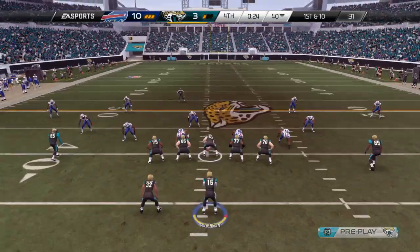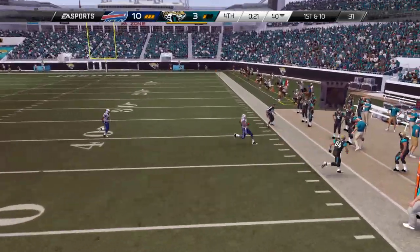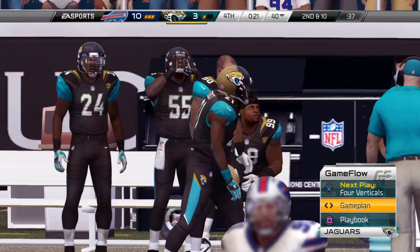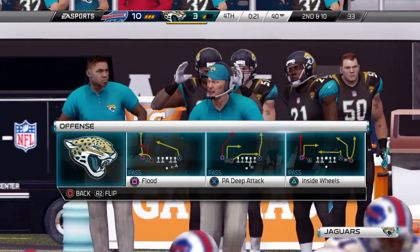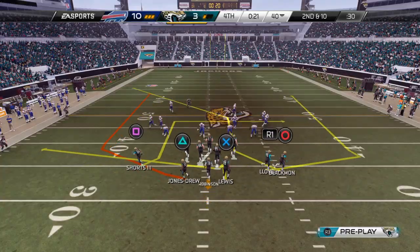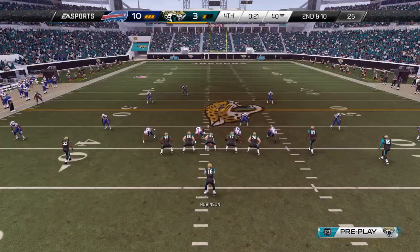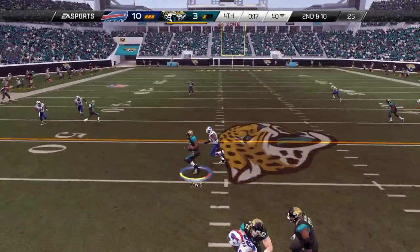The Jaguars head to the line. They've got 1 timeout left here in the 4th quarter. Off the mark here as this throw heads out of bounds. Jones-Drews out in the slot. Second down and 10. And complete.